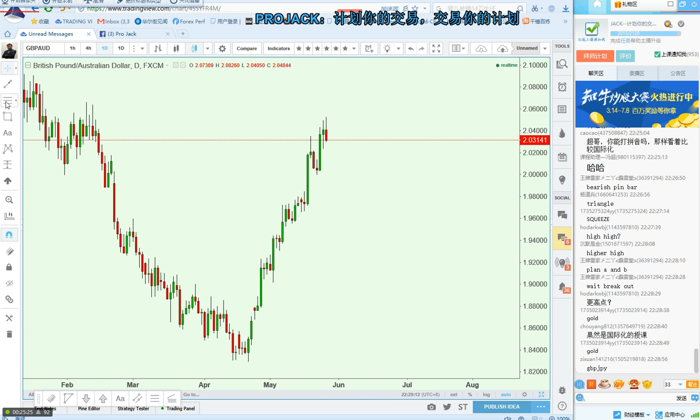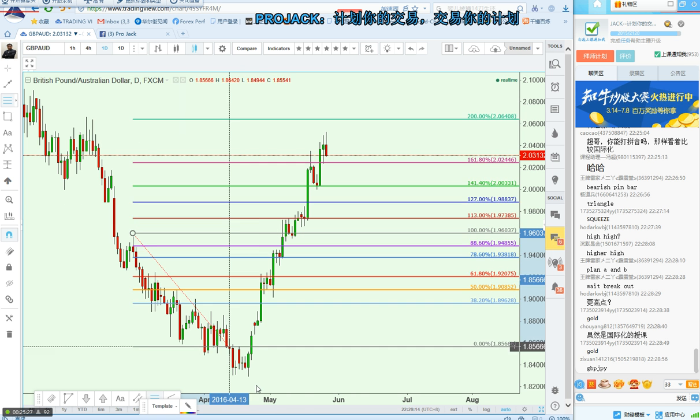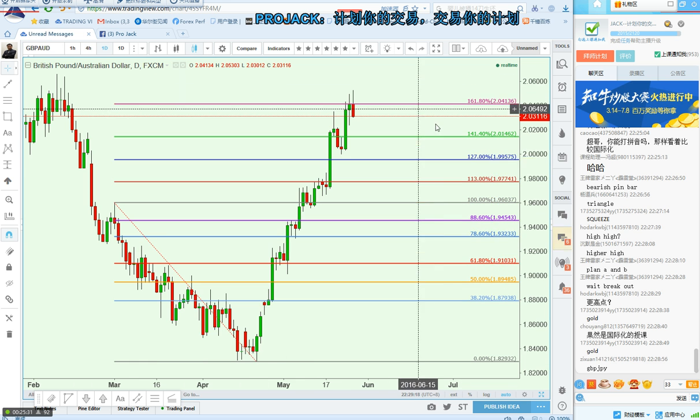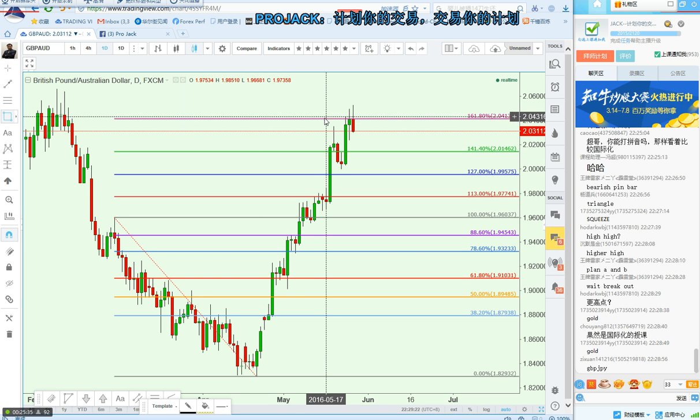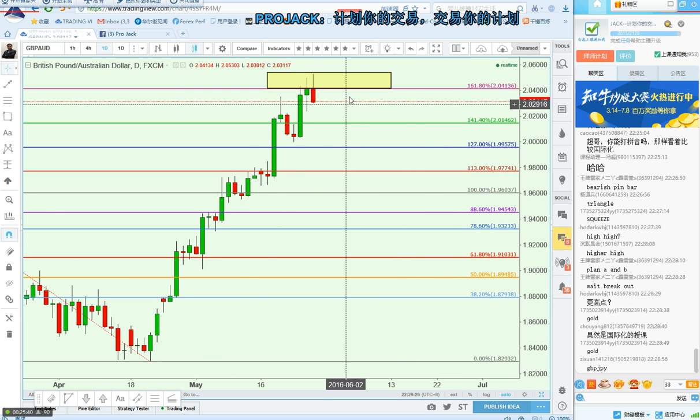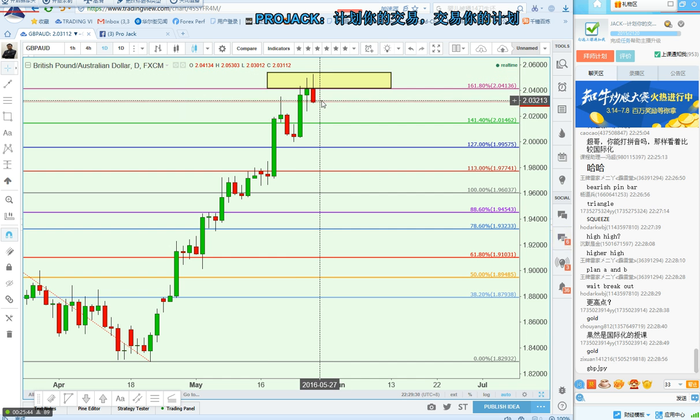We use this inverse Fibonacci extension, and we found that this 2.04136 level is a critical level. And you can see that price made another pin today, and it's a bearish engulfing candle, right? It actually engulfed, it took all the way down. The previous candle had a buyer, and now the seller is in control.